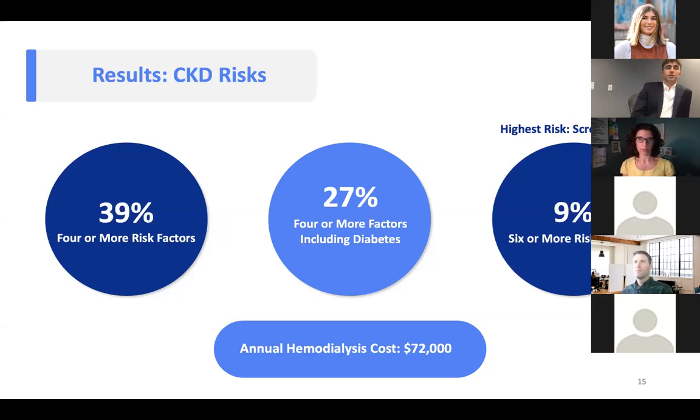Showing this, you can look at these bubbles. We have 39% of non-diagnosed patients at moderate risk with 4 or more risk factors. And then of that 39%, 27% were at high risk with 4 or more risk factors, including diabetes, which is one of the most commonly associated factors. And of that subset, 9% were at the highest risk for CKD with 6 or more factors.